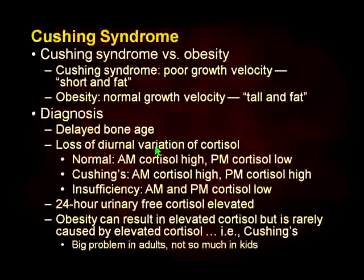Cushing's patients are heavy and they do not grow. They fall off the growth curve. They have a poor growth velocity. So again, Cushing's syndrome: short and fat. Obesity: tall and fat, okay?